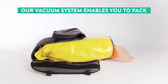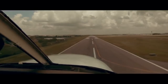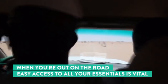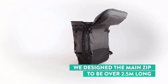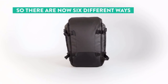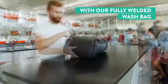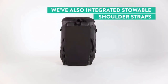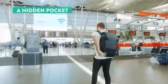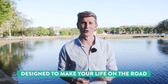Our vacuum system enables you to pack all sorts of gear into a tiny space. When you're out on the road, easy access to all your essentials is vital. We designed the main zip to be over 2.5 meters long, so there are now 6 different ways to open your pack. Move quickly through airport security with our fully welded wash bag and thoughtful organization elements. We've also integrated stowable shoulder straps, a hidden pocket, and many more features designed to make your life on the road simple.